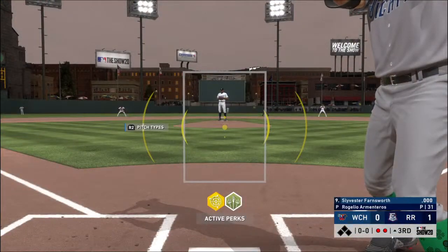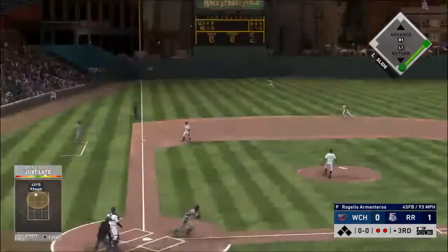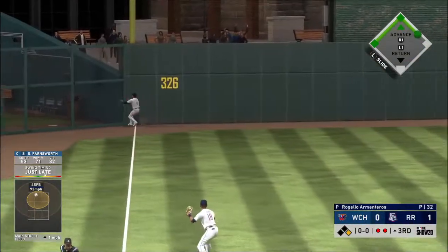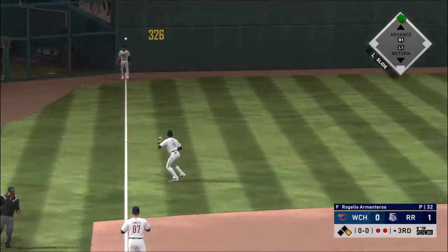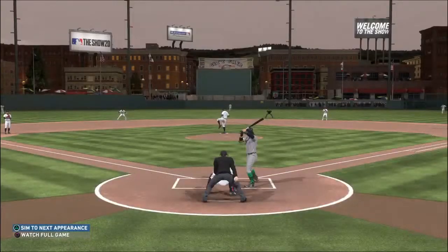At the plate, Sylvester Farnsworth, as the switch hitter will take his cuts left-handed here. Farnsworth. Lifted the other way down the left field line. It's down for an extra base hit as they have their first hit of the contest. And now he'll get into scoring position with 2 away.